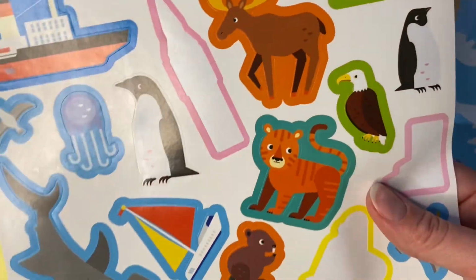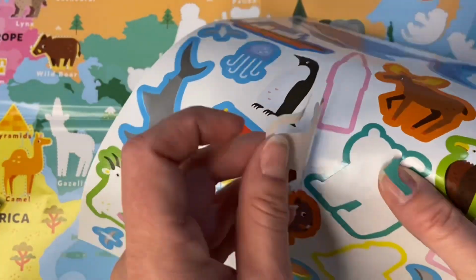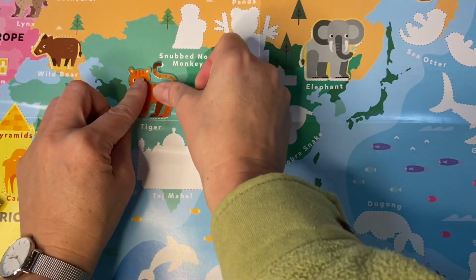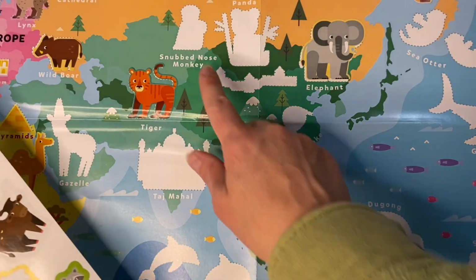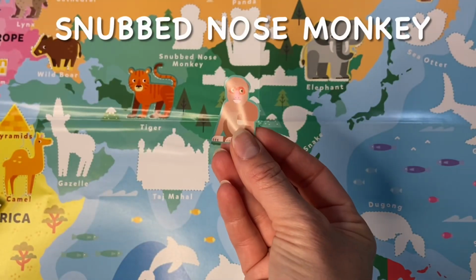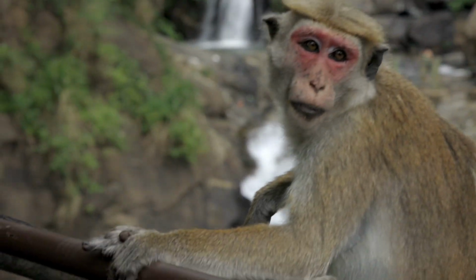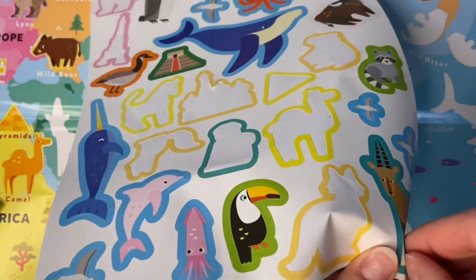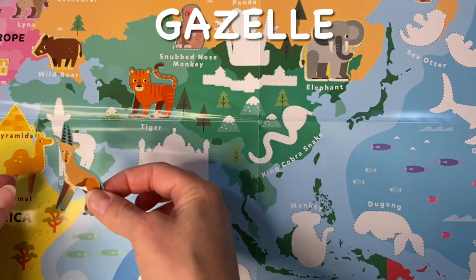Let's find our tiger next. Tiger. Now let's find our snub-nosed monkey. Snub-nosed monkey. Now let's find our gazelle, which is not only found in Africa, but also in Southwest and Central Asia. Gazelle.